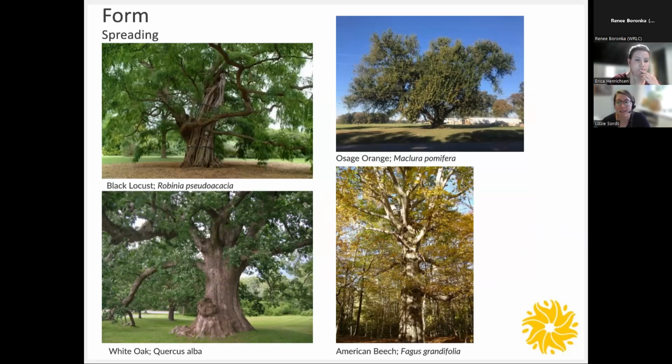A tree that is said to have spreading form is a tree that tends to be pretty magnificent to look at. So these are usually deciduous trees where a single leader from the trunk is not going to grow very high. In about the first third to half of the tree's overall height, major branches are going to start to branch off from that lower trunk, and they will begin to grow out rather than up. They tend to have a more horizontal growth habit. They tend to be really wide in their canopy, and trees that fit into this description, so trees with a spreading form, are many different kinds of oaks, particularly white oak and bur oak, black locust, Osage orange, and American beech.